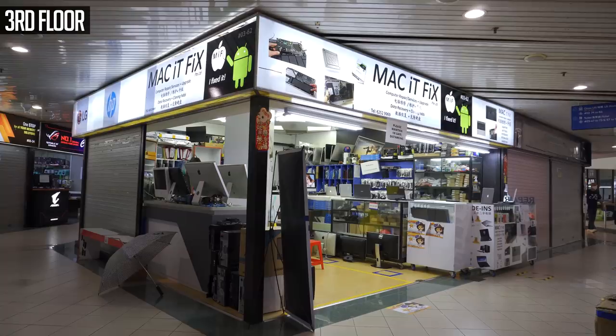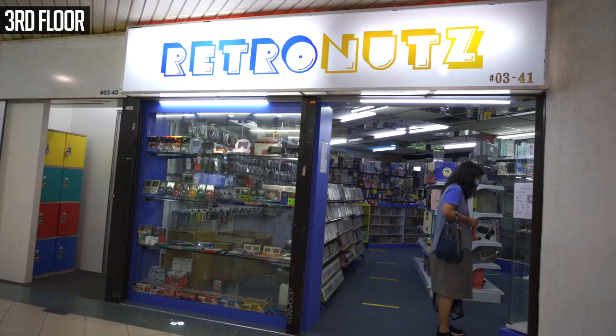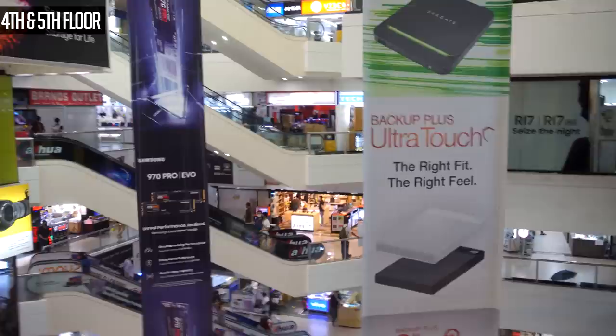On to the third floor. It's a repair heaven for PCs, so scout around here for a good deal. There are also stores for audio solutions, for home systems and video production, and a really cool retro gaming store. The next floor is where the PC components start. So Julian will take over.